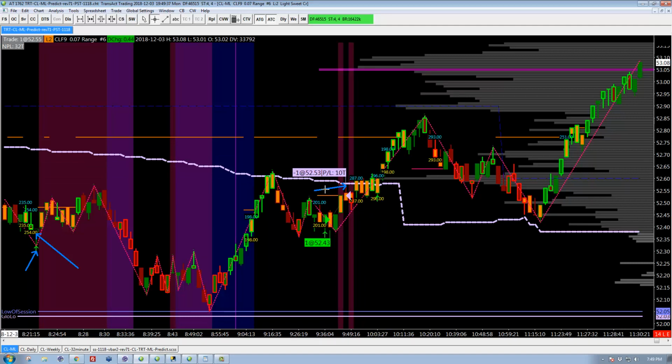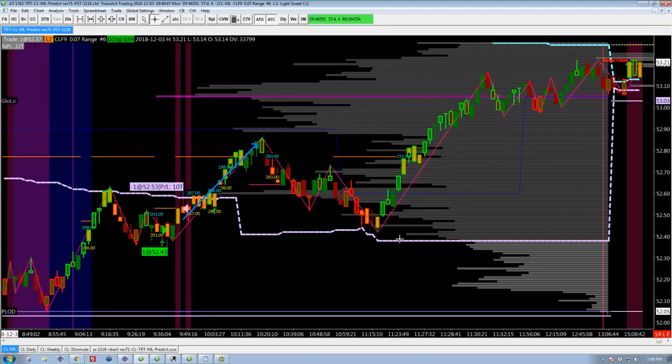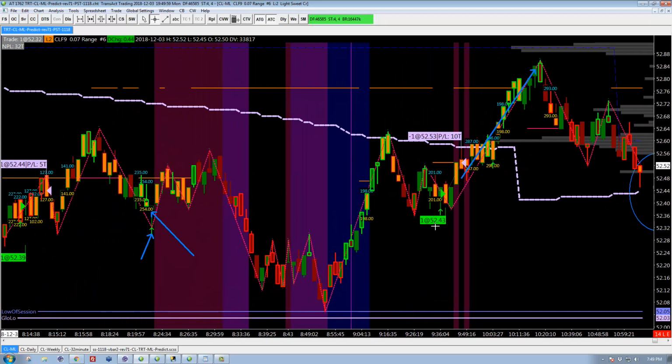Again, so the tight trail keeps me out of the rest of that move. I see that and that just totally rubs me the wrong way. And then let's see, that's it, right? So we don't get a signal in here, which is too bad because there's a nice move there. But all those little pieces end up netting 320.